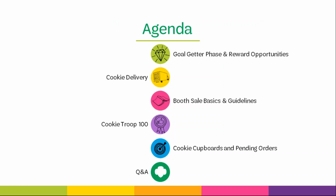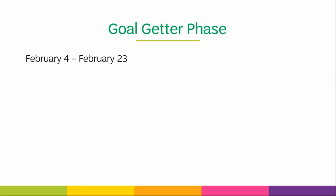Here is our agenda for the evening. We're going to touch base on the Goalgetter phase and the reward opportunities that we announced on Saturday. We'll touch on cookie delivery and how to get ready. We'll give you some booth sale basics and guidelines just as a refresher in case your troop is participating in booth sales. We'll go over Cookie Troop 100, which is the new contest celebration from GSUSA for the 100th anniversary of Girl Scouts selling cookies. And then we'll cover cookie cupboards and pending orders. And then we'll have a bigger question and answer time at the end of the presentation as well.